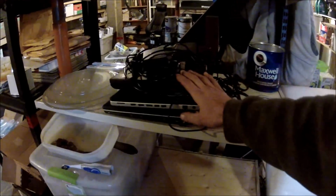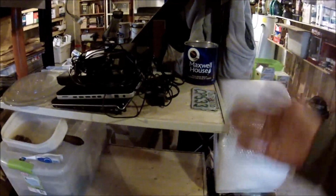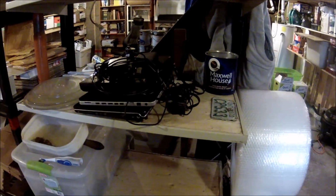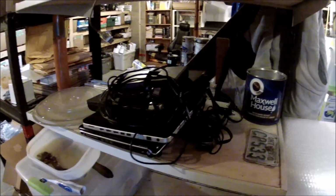What I like to do is just plug them in and leave them running for a long period of time, just to see how they behave. Try and do as much as you can. And then I just take out the hard drives and sell them as is.